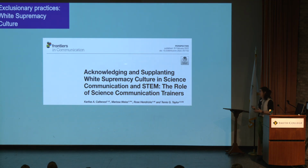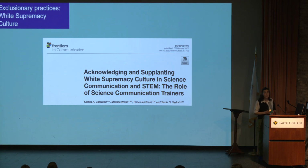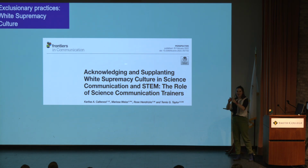And lastly, but certainly not least, we have white supremacy culture. This was a paper that came out a couple of years ago, and it's a really beautiful paper. All these papers I'm citing at the end of the talk, and I learned how to make a QR code so you can scan it and access them if you're interested in reading more. This was a great paper thinking about how white supremacy culture is manifesting itself in STEM fields and science communication fields.